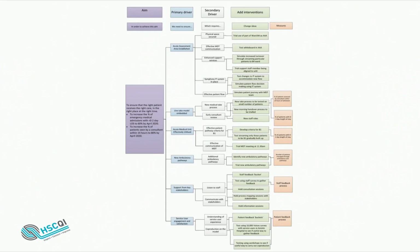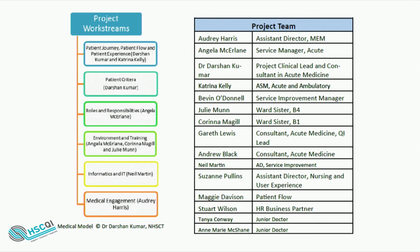We used the IHI and QI methodologies and came up with a primary driver diagram. As you can see, our primary driver diagram might seem complex, but it was necessary as it needed lots of aspects incorporated. Towards that, we had a primary driver, secondary driver, and interventions to support and achieve our measures. One of the ways we managed this was by creating several work streams. As I mentioned before, ours was a multi-professional diverse project team, and it's seen here. Our project work streams incorporated all aspects of patient journey, patient flow, and patient experience.